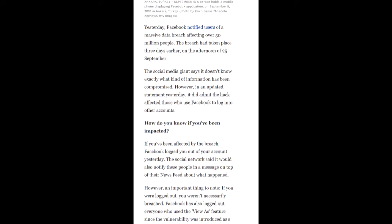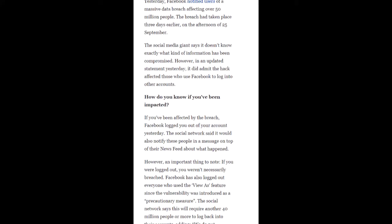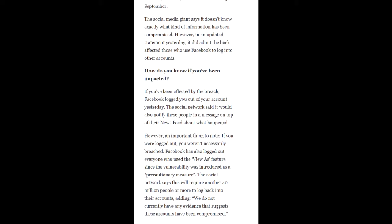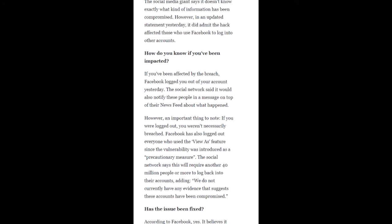Facebook has also logged out everyone who used the View As feature since the vulnerability was introduced as a precautionary measure. The social network says this will require another 40 million people or more to log back into their accounts, adding, "We do not currently have any evidence that suggests these accounts have been compromised."